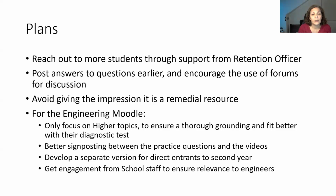So Jenny's the one who looks after the engineering Moodle, and I don't think she's here yet. But anyway, for that, she plans to focus more on the higher topics to make sure that all the basics are covered well and students are confident with that. Some slightly better signposting would help as well.